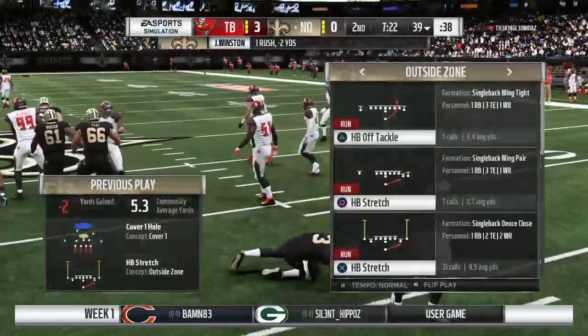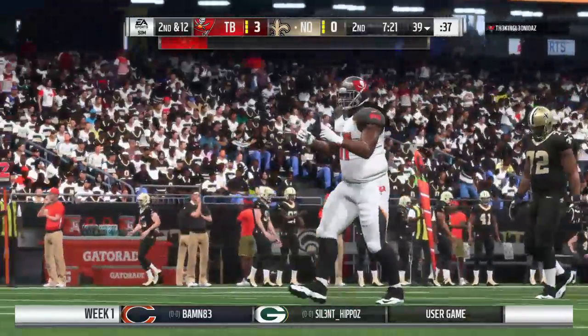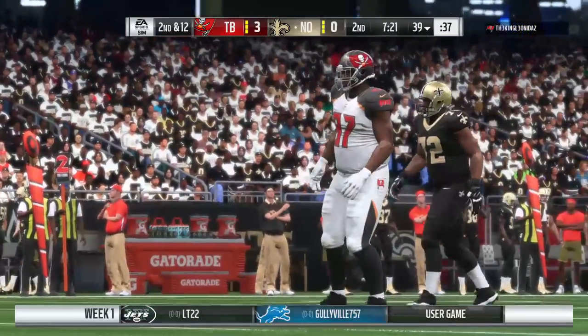And maybe the wrong read there as he's going to go down immediately. It's a loss of 2 there, bringing up 2nd down.